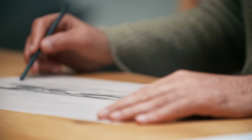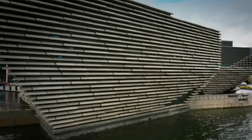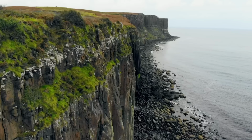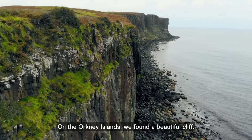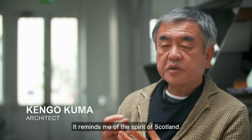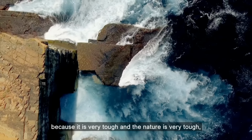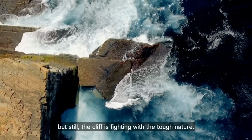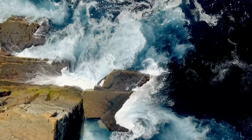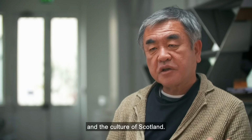Visionary Japanese architect Kengo Kuma designed this brutalist masterpiece. He used Scotland's stunning landscape for inspiration. On the island, we found a beautiful cliff. It reminds me of the spirit of Scotland, because it's very tough, and the nature is very tough, but still the cliff is fighting with the tough nature. It reminds me of the history of Scotland and the culture of Scotland.